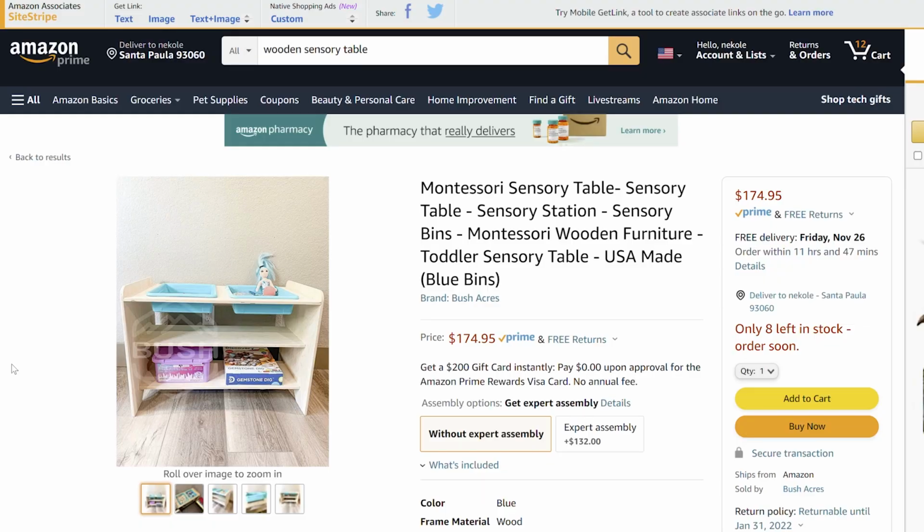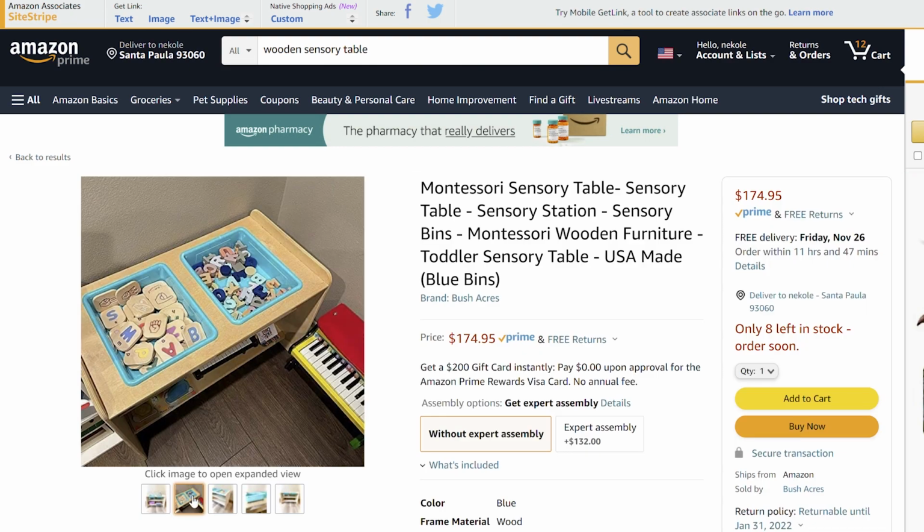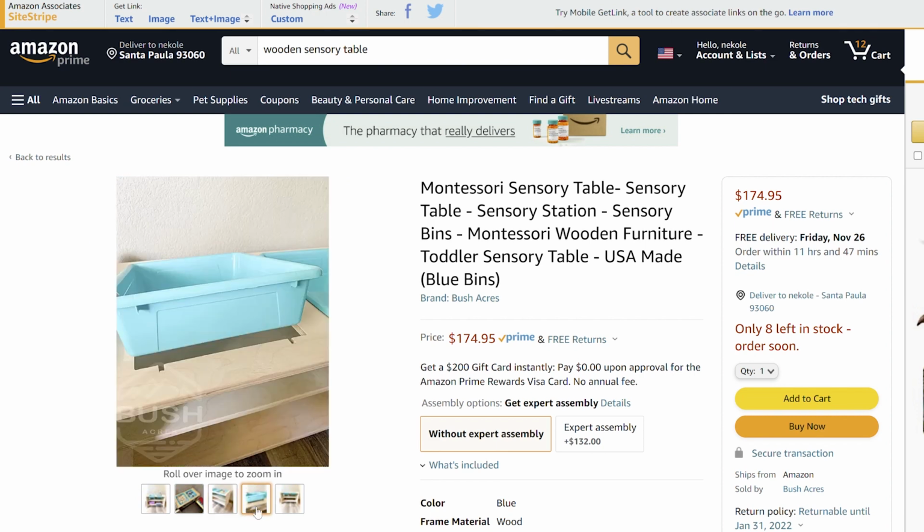Next on the list is this really cute sensory table. This is something that Kai actually never got when he was younger, but I think it's a really great tool for little ones. So they're able to explore different textures, and it keeps everything in a neat space. So that way you don't have like the textured sand or rice or beans all over your home.